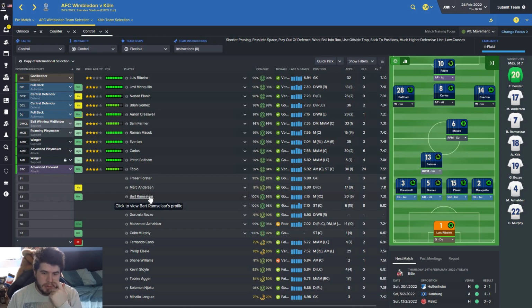I'm actually tempted to go with Ramsalar because it's the home match. We can always get Masek on this. I love being able to rotate those two and keep them both playing lots of games. Ramsalar's played 20 times this year. Masek's played 16 times. It's nice to have that sort of variation in there.